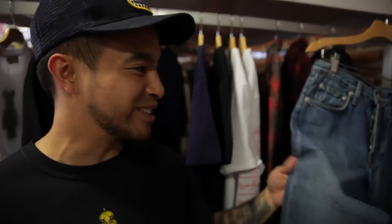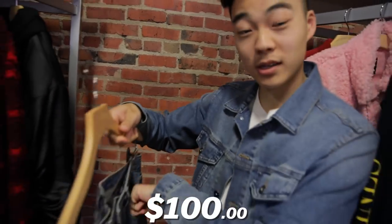Yo, these look kind of crazy right here. I'm not too sure about these, but Stussy? I mean, how much are these? $100. I mean, for these kind of jeans, I suggest thrifting them. I think we'll pass on these. I think we could find them cheaper later down the road.